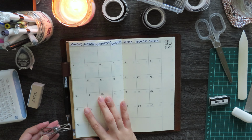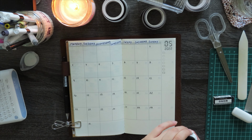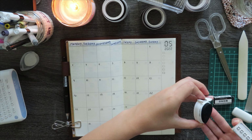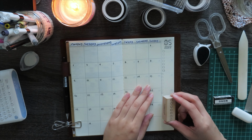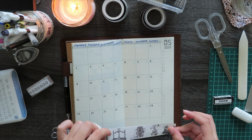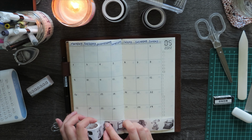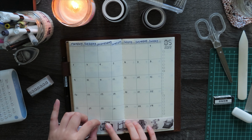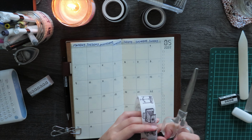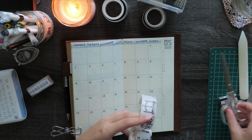First, we're setting up my monthly log for my reading journal. So first I am stamping down a bunch of checkboxes. I mess up terribly on the second set. It's okay, nothing I can do about it. And then I take my beloved Serica Studio washi tape and I start decorating. The theme for this month is a black and white theme. I try to go for one color for each month in my monthly reading log, and I chose black and white for this month.